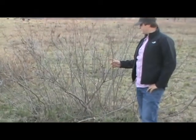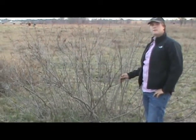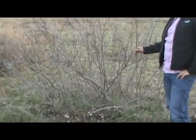This is buckbrush. This is a native plant to Oklahoma. Native tree.